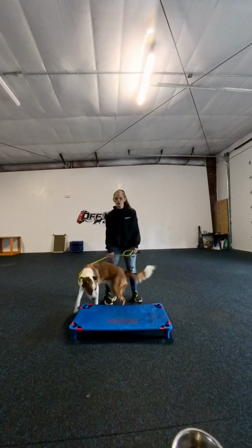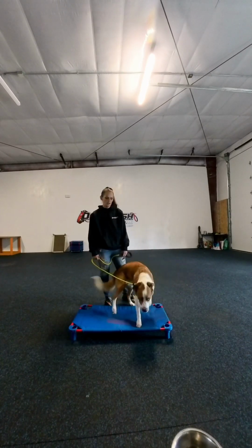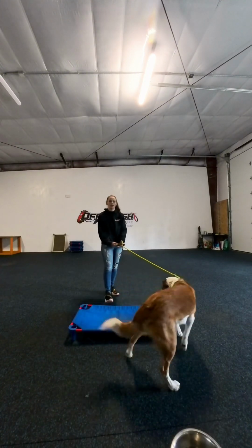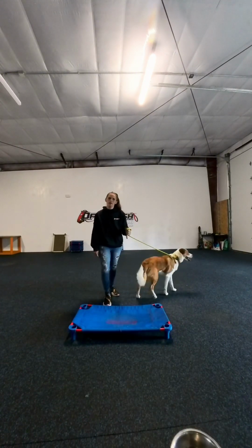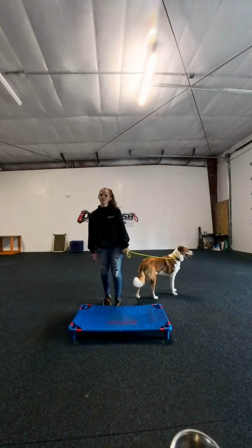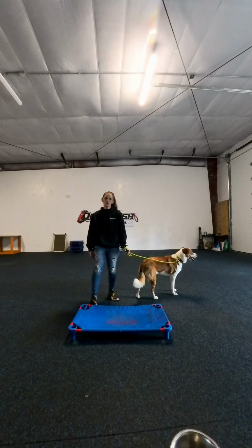Leo is a four-year-old mix of many things. The ones that stand out to me mostly by looking at him are Pitbull and Husky mix. He also has some Collie, Australian Shepherd, all kinds of things. But the two breeds that stick out to me the most are Pitbull and Husky. He's got those pretty blue Husky eyes. Leo is new to our two-week board and train program.